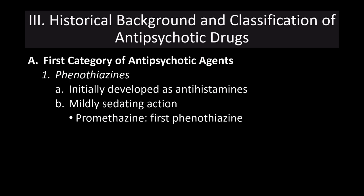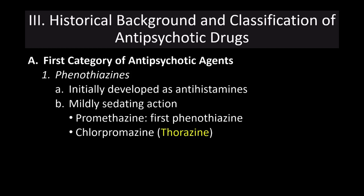So I'm going to provide a little bit of historical background and talk about the classifications of antipsychotic drugs. The first category of antipsychotic agents were the phenothiazines. They were initially developed as antihistamines. They do have a fairly mildly sedating action. Promethazine was the first phenothiazine. Chlorpromazine, which is Thorazine, was sort of the classic go-to drug for decades, used to treat schizophrenia patients. It has a very, very strong side effect profile. Thorazine is associated with sensitivity to the sun, lots of risk of extrapyramidal symptoms, etc.